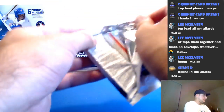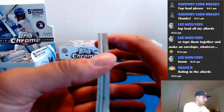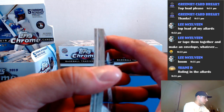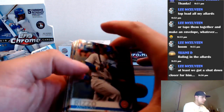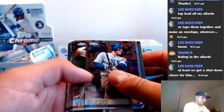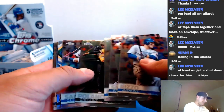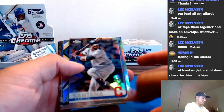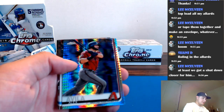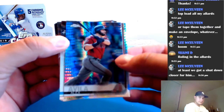So we got Fernando Tatis. We got a Pete Alonso rookie card. Let's get an Eloy and let's get that Vlad Jr. auto. That'd be awesome. That'd be cool. Super cool. Yeah. Rizzo, Verlander, Smoke, Hamilton, Polanco, Refractor, Dennis, Carlos Santana, Dylan Cozens, Future Stars, Prism.